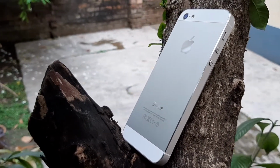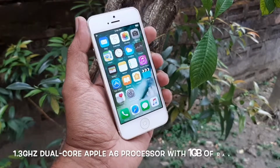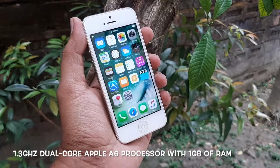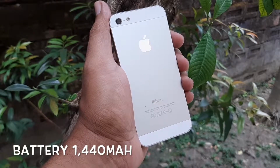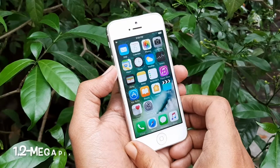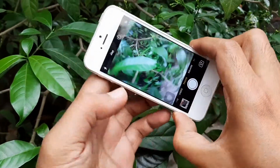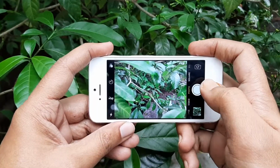16GB, 32GB, also 64GB. iPhone 5 is powered by a 1.3 GHz dual core Apple A6 processor with 1GB RAM. The battery is 1440 mAh. If you're thinking about the camera, it has a 1.2 megapixel front camera for selfies and an 8 megapixel rear camera.